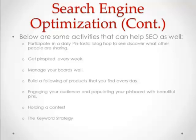Now, you must remember that every pin or repin has a corresponding link back to its source. If the pin you are promoting was directly taken from a product website that you own, it would generate a lot of backlinks that would help your SEO rankings tremendously.